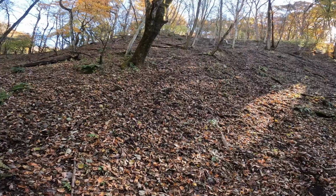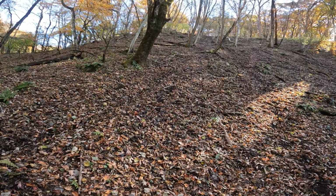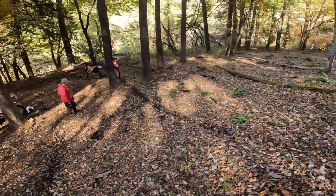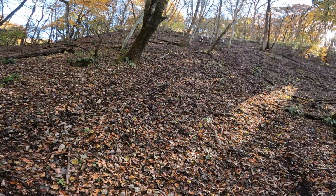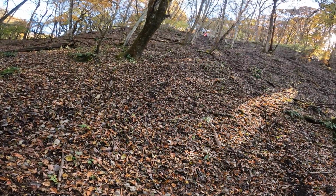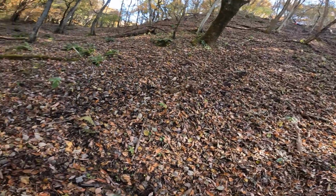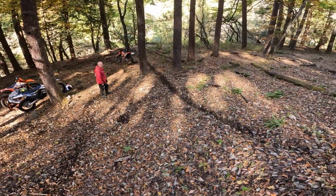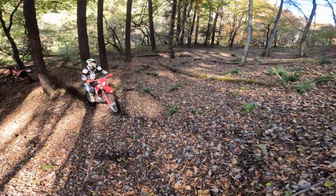Woo! This hill probably looks completely flat on the video. It is not, especially at the top, I don't know, 5-6 meters. Very steep, and there's that rock in the middle. He went straight over the rock this time. Ooh, no reaction. Will it be third time lucky?